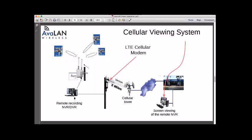But because the resolution here is more modest and the screen sharing type things are quite good, you can actually have an excellent experience with an LTE or cellular type uplink in order to do that remote viewing.